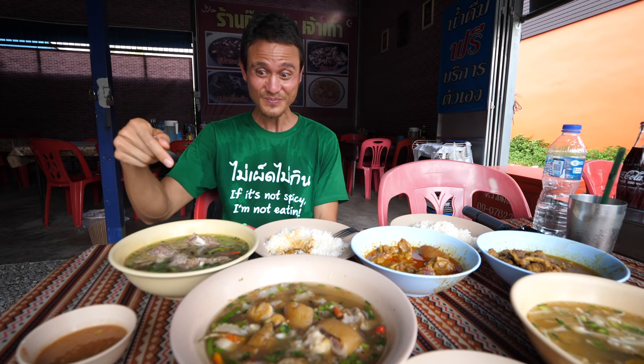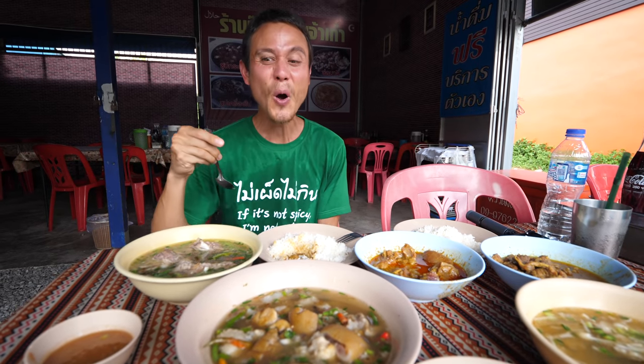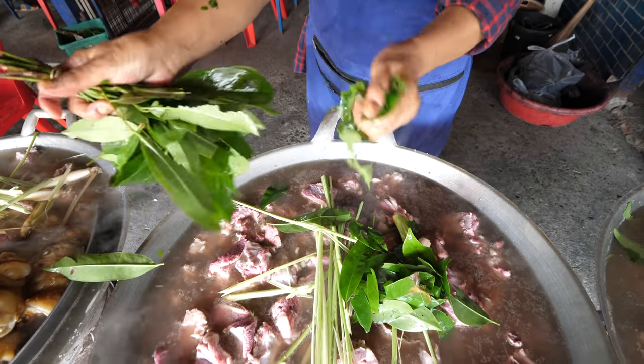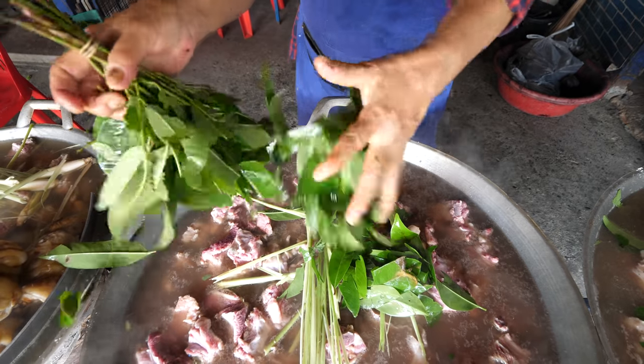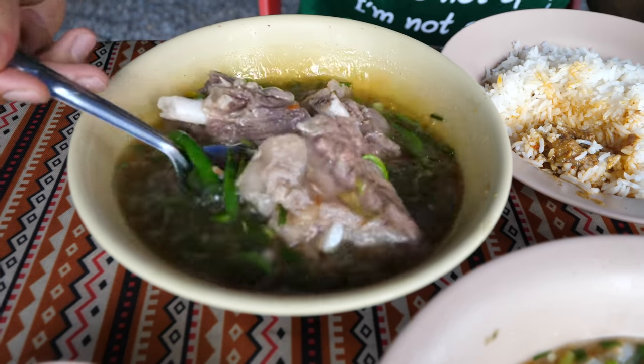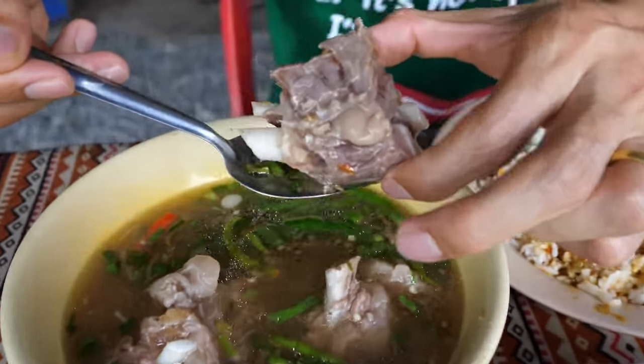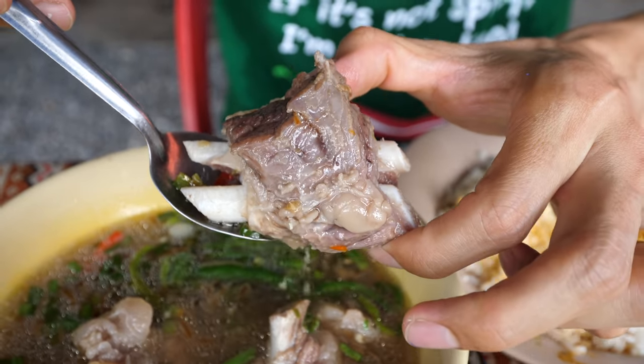Oh, wow. Oh, the spice, the shallots. That is powerful. Oh, and the extra depth of sourness from the garcinia leaves. Sourness on top of richness, saltiness, the flavor of the meat. Oh, it's sensational. The best beef soup I've had in Thailand. Maybe in the world. Oh man, she has just set the standard.